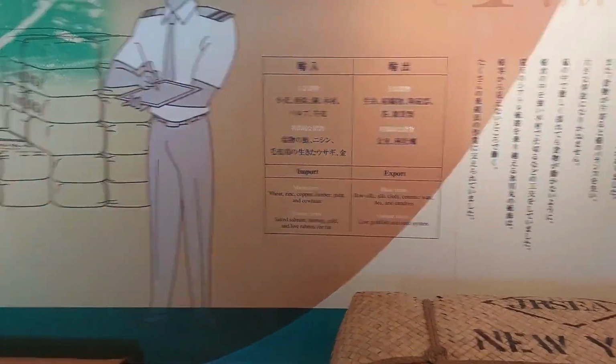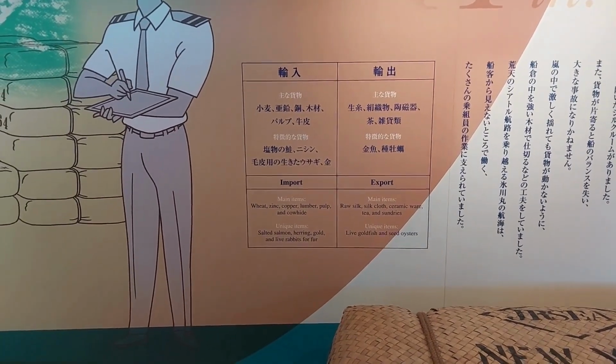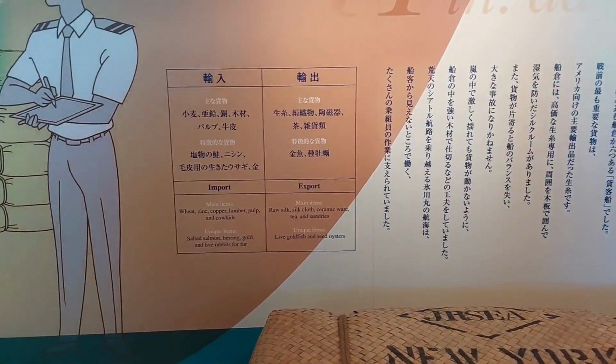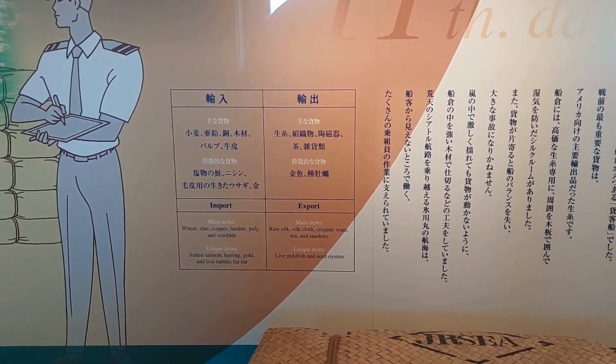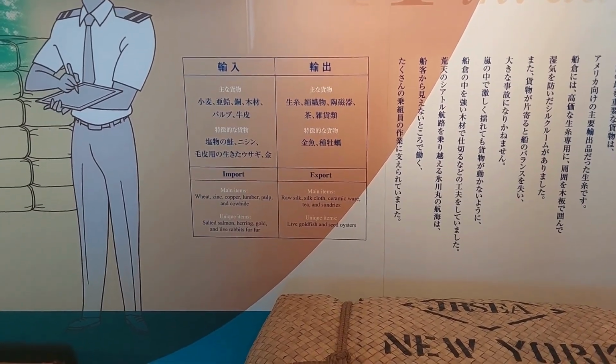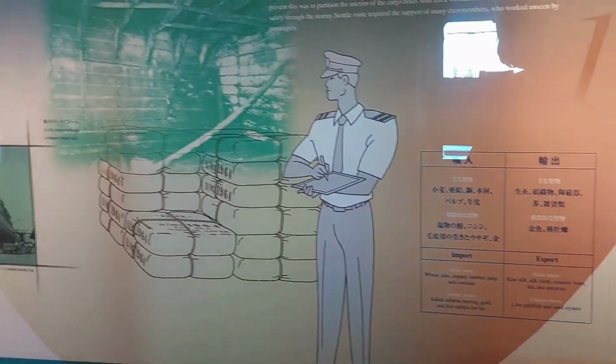So, imported wheat, zinc, copper, lumber, pulp, cowhide, salted salmon, herring, gold, and live rabbits. Export: raw silk, silk cloth, ceramic ware, tea, live goldfish, and seed oysters. That's right, goldfish. That was the other big thing here.